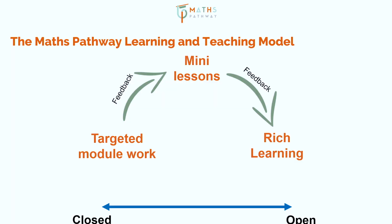Yeah. So then of course from the rich learning, as we know, the students will see that and they go, oh, maybe I struggled with this one particular area. And that's where they get their feedback: okay, well, this is something I want to go and focus on, which of course they can do through the Maths Pathway Learning and Teaching model, where they can choose a module that is relevant to them and that can focus in on that particular area.